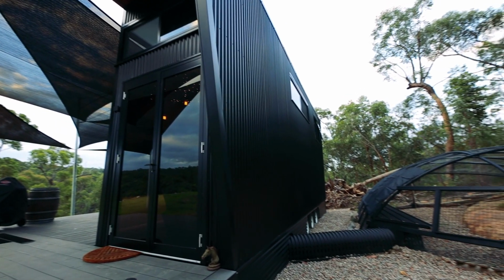We really love seeing all of the creativity that people pour into their tiny homes. And over the years, we've seen some incredible small space design ideas that really take tiny houses to the next level. In this episode, we want to look back at some of our absolute favorite tiny house features.